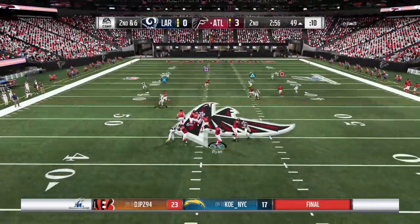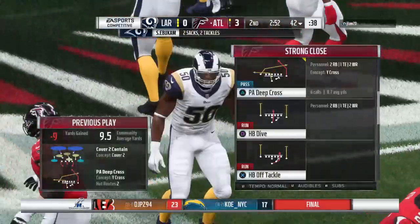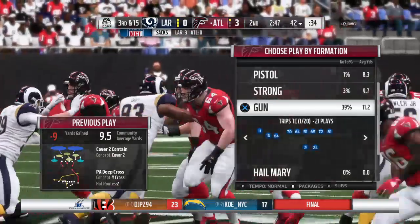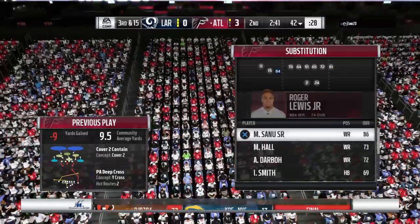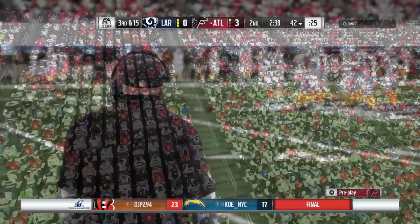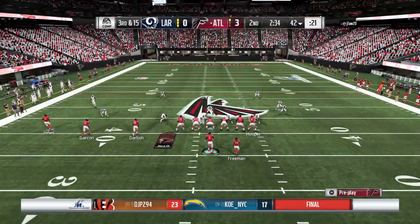On 2nd down, here's Ryan. And he's going to go down. They sack him back at the 42. Samson Ebukam in there to get him for his 2nd sack of the night. So the sack pushes him back, and now 3rd and long for Ryan and the Falcons.